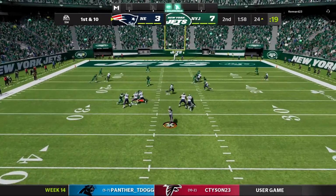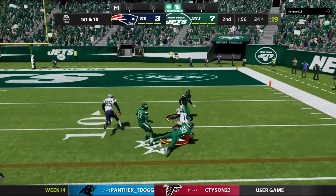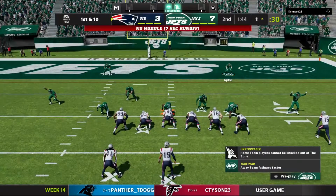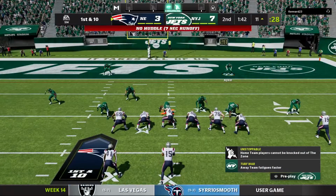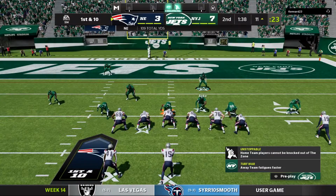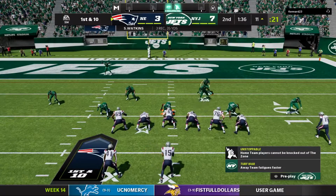Throwing on first down is Mahomes. And this is caught by Watkins. And down inside the 15, shy of the 10. They had to settle for 3 last drive, hoping this second go-around ends in 6. In good position, 1st and 10.